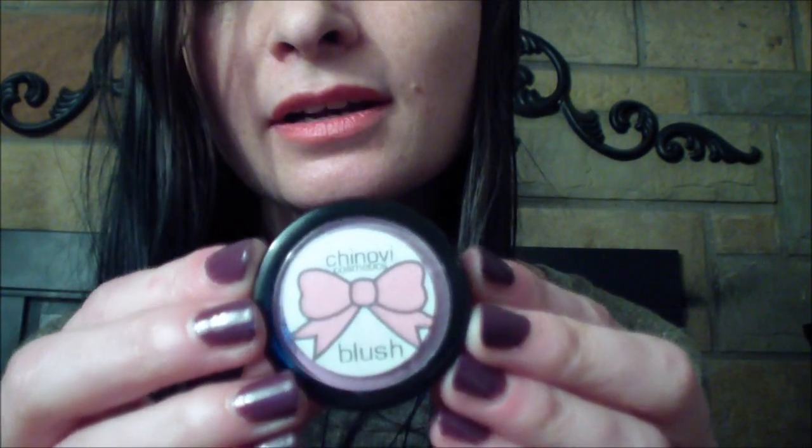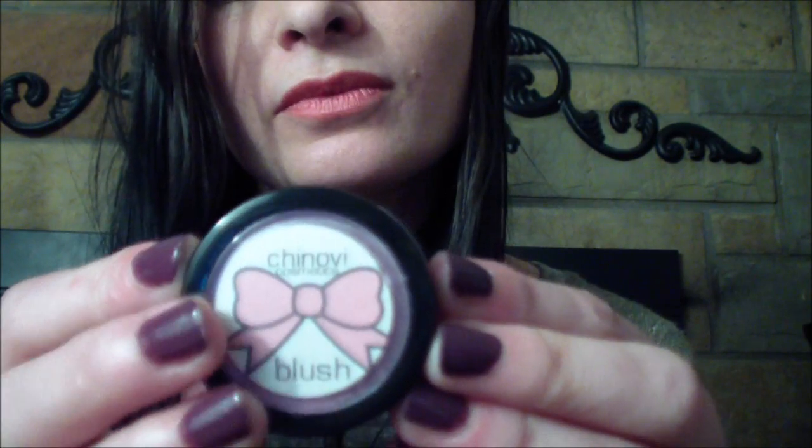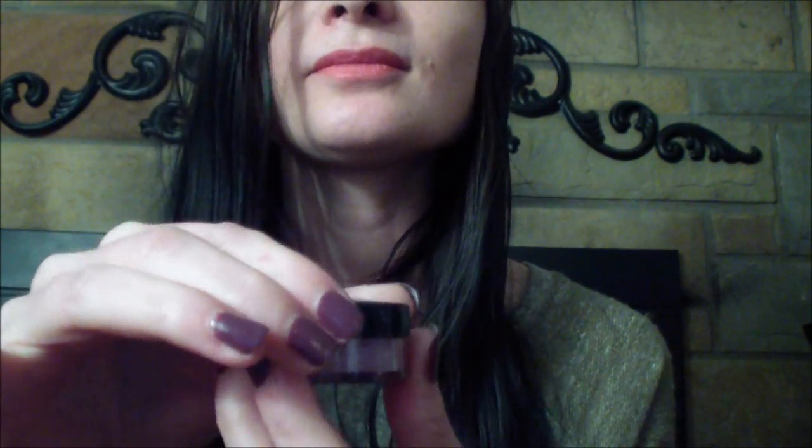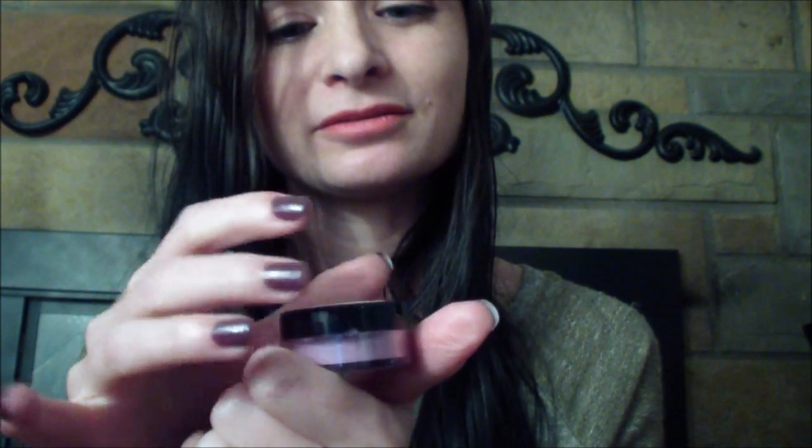And along with purple comes my last product, which is covered in stuff from my previous filming. This is the Shinovi Cosmetics blush in Jocelyn. I know this is going to be messy when I open it. I'm going to go ahead and warn you of that.